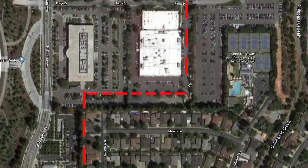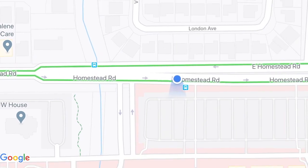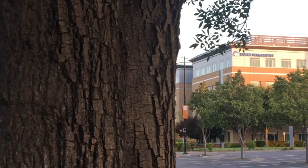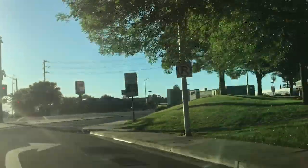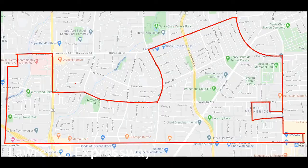The rest of the border boundary runs from Pruneridge along the back fences of Santa Clara residences. Here it goes all the way up to Homestead Road. Here we turn right onto Homestead Road, staying within the Santa Clara boundaries. We are now on the map where the blue star is. This location happens to be the Kaiser Permanente Hospital, which lies within the District 6 boundaries. Passing Kaiser, we hop onto Lawrence Expressway, where we head back to Pruneridge Avenue, as you can see identified on the map.